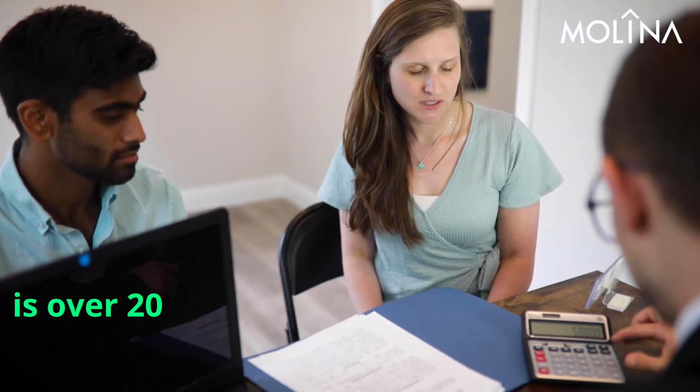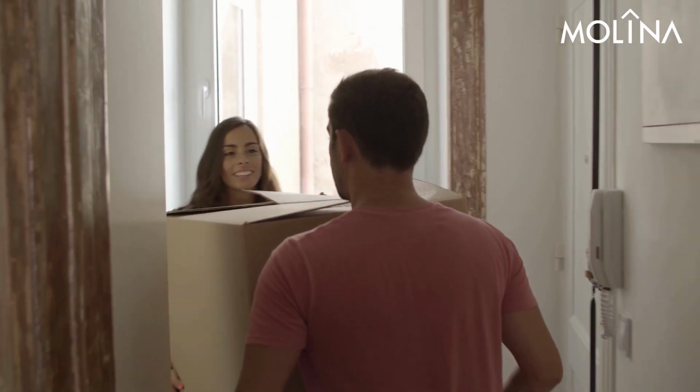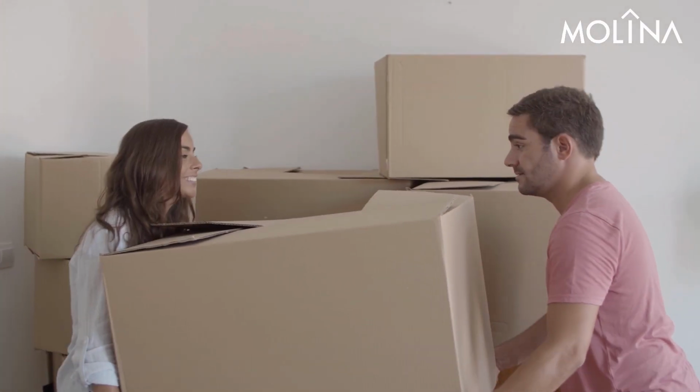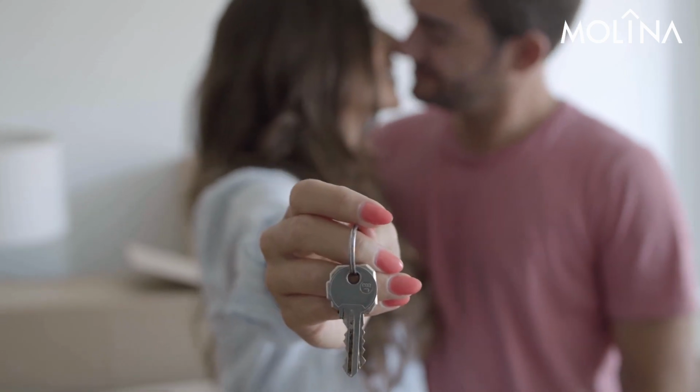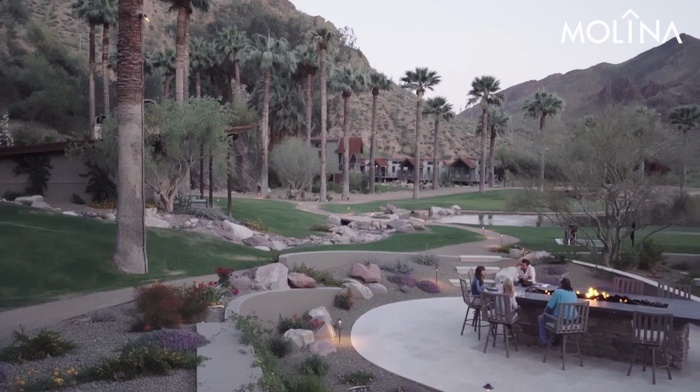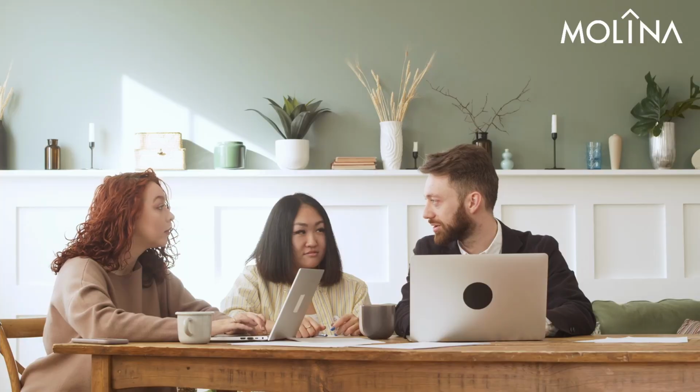However, if the ratio is over 20, you're better off renting since home prices might be inflated compared to the rental costs. This ratio is not just for potential homeowners. For investors, a high price-to-rent ratio can be a red flag. It often means the market might not offer great investment returns because the initial cost of buying is high compared to the rental income you should expect.